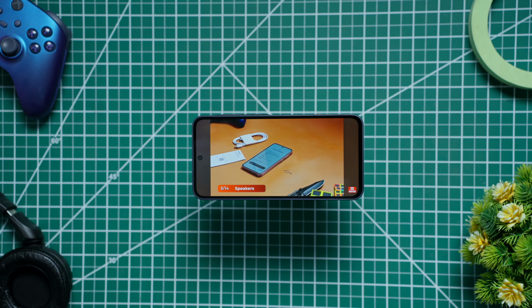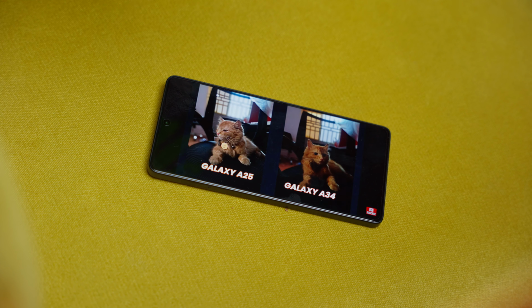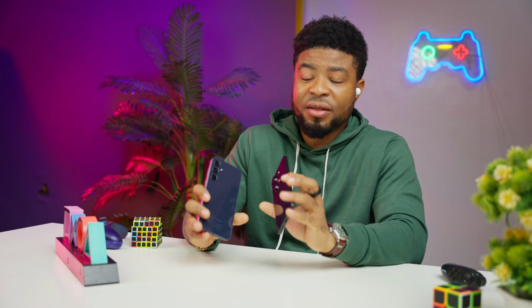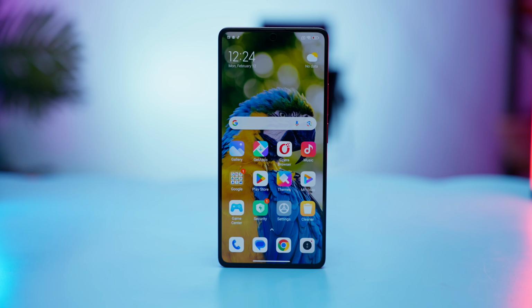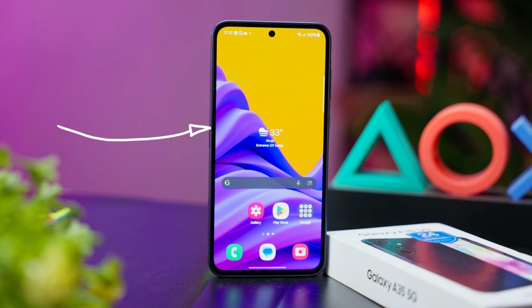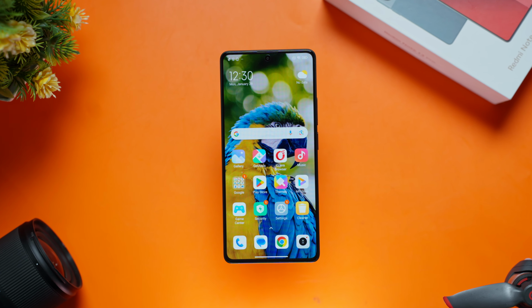You can also play back videos on YouTube at up to 4K in resolution from the Samsung, while the Redmi would do a limit of 1440p. Generally for displays, I'll pick the Super AMOLED on Samsung over the AMOLED display on the Redmi Note 13 Pro. Only thing you might complain about the Samsung's display here, and I think Redmi does better, is the bezels, and it feels so thick on the Samsung device here, while the Redmi looks a little bit sleek here.